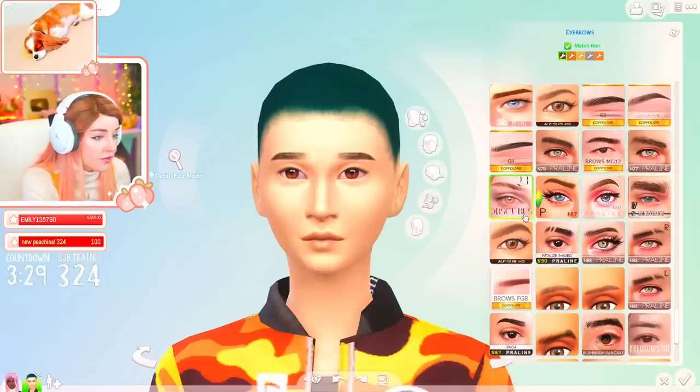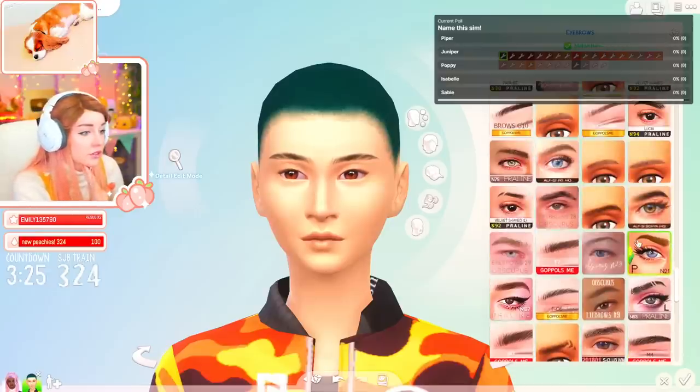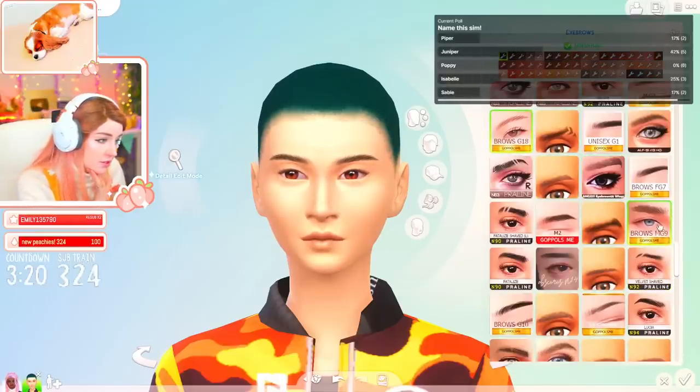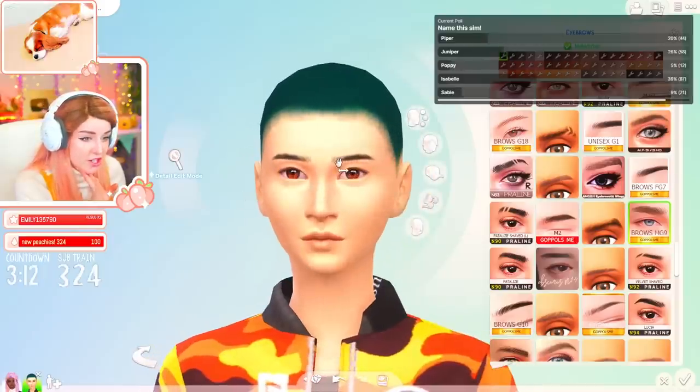Okay. Have I got any other... I kind of like these ones. I want some quite soft brows. Soft is kind of what I've got in mind. How do they look thinner? I've got another slider. I've shown you guys this a few times, but I can slide from the edges to change the thickness of the eyebrows, which is very useful, and I do like it a lot.